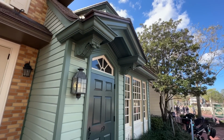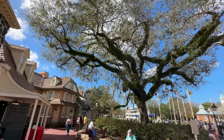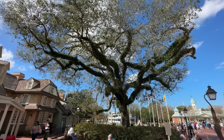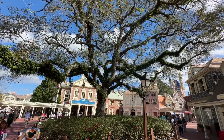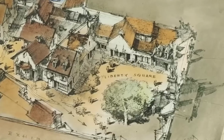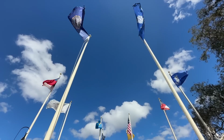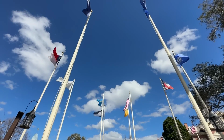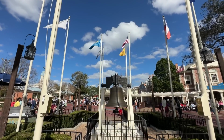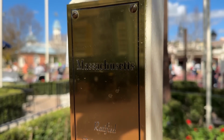The centerpiece is the Liberty Tree, and it's an actual 100-year-old oak found on a property and transplanted with a younger oak grafted into its base. It has 13 lanterns, again to give a nod to the original 13 colonies, and this is something that you could find in the original Disneyland version's concept artwork. And then right next to it, just sticking with the same theme, 13 flags, 13 colonies. Because each of the buildings around you signify a different architectural style from one of the original 13 colonies.